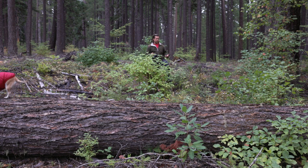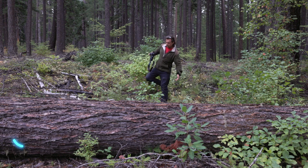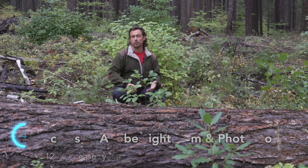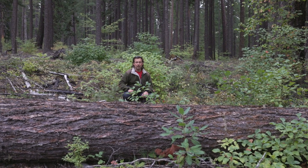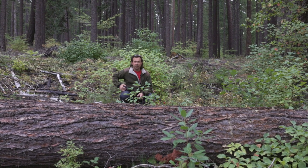The other reason why you should be uploading to Adobe Stock is because it is a great way to get Adobe Lightroom and Photoshop for free. Every February they have a program where if the year before you reach a certain number of sales, then you qualify to use Adobe Lightroom and Photoshop for free. So why not give it a shot? I mean, that's $120 a year in savings. Try it.